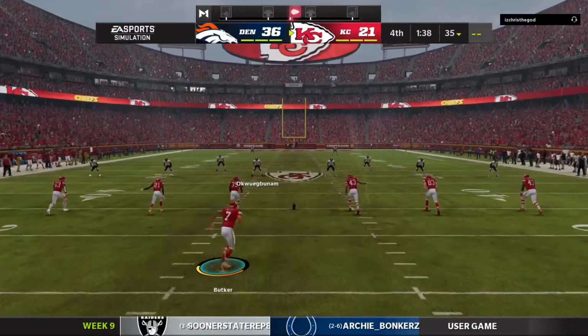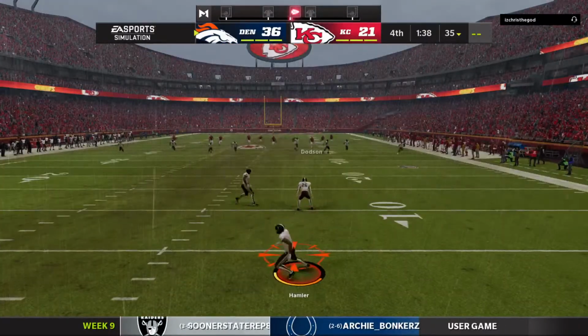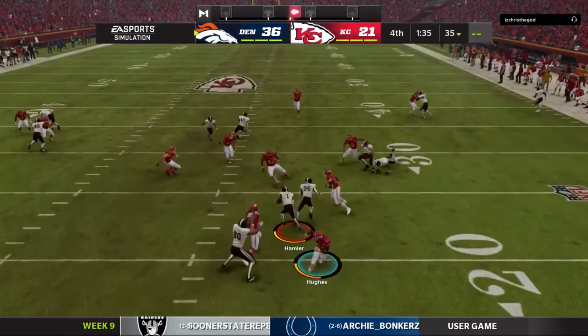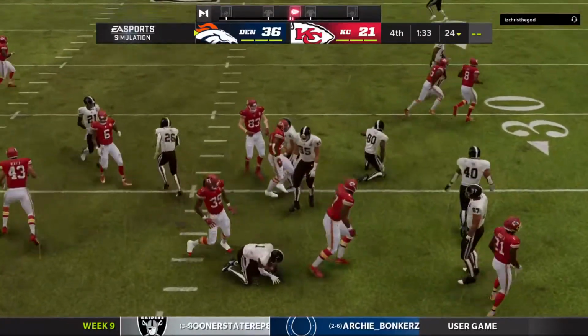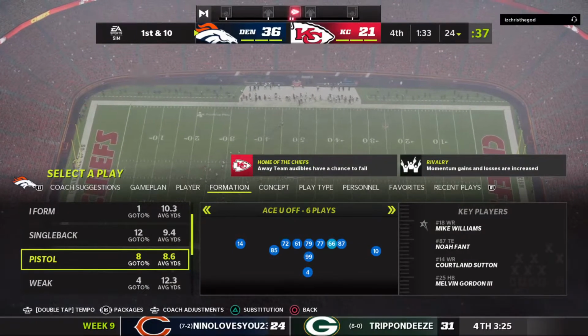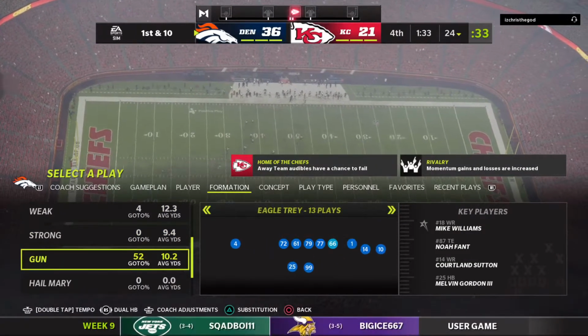And now we see why teams practice so much on the 2-point conversion, why you have more than one play ready, because you may need multiples to throw out a ball game. There's a great example right there. And he won't quite make it to the 25. The Broncos take over 1st and 10 at their own 24-yard line.